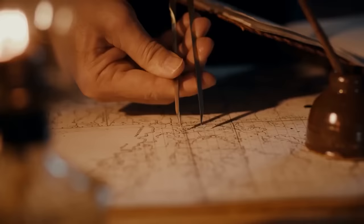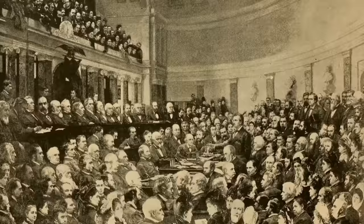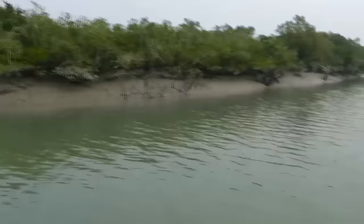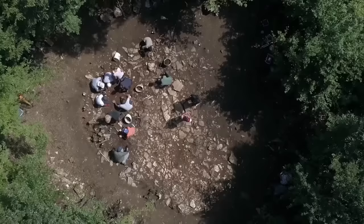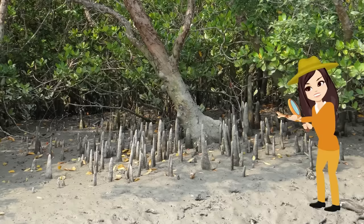The first attempt to map the Sundarbans was in 1764, after the East India Company took the area under their control. There was no proper government here until the 1860s, and only because a forest department was established. There is very little known about the ancient history here, other than it supposedly stretches back to the 2nd century AD. New artifacts found by Mishra and his team, including terracotta beads, figurines, and human remains, have shown the Sundarbans actually go back 500 years earlier than previously thought, to at least the 3rd century BC.